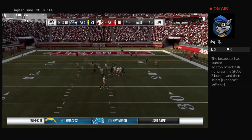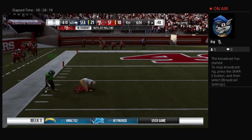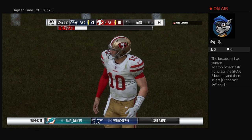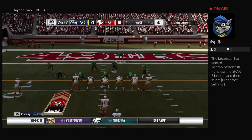Now a play fake here on 1st down. Looking left side for Watkins, and he's got him. And now they're inside the 10 as he's brought down at the 9. A good pickup there. 8 yards on the 1st down completion. Facing a 2nd and 2 after that last catch, good for 8 yards.